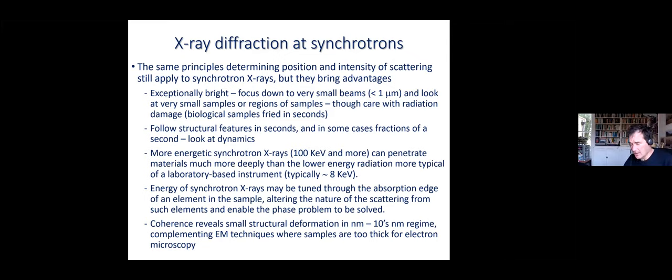buried materials where it might be an engineering material, a dense piece of metal. And you might want to look at the structure deep within that piece of metal, or you might want to look at the structure of a particular chemical compound within a chemical reactor. And the X-rays can penetrate the walls of the chemical reactor and then be scattered by the sample held deep in that sample holder.